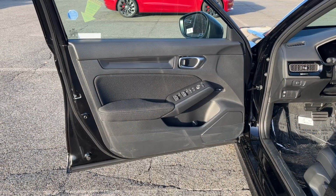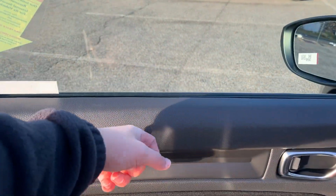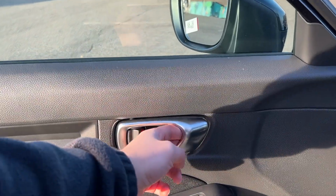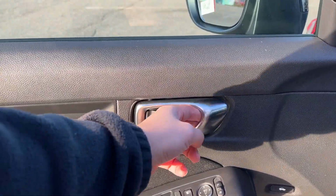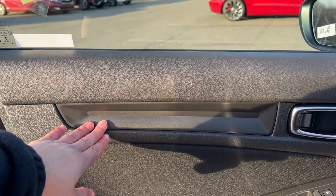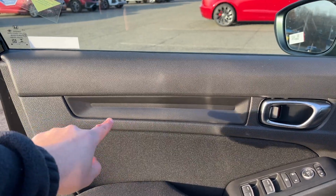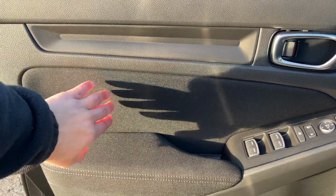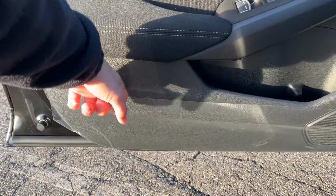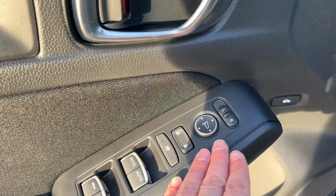Here is a front door panel, and it does look pretty good. The top portion is finished in plastic, which I'm not a big fan of, but that's fine. And the door handle has a really nice design to it. It is nice and light, feels solid at the same time. I really wish this trim was a little bit different. I think the higher trims have this trim finished in gloss black. This whole thing is cloth, which is nice. The armrest is nice and soft. It does have some great stitching. And in the bottom, this is plastic. Window switches, mirror controls look very, very high quality.